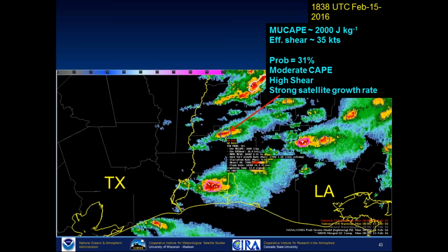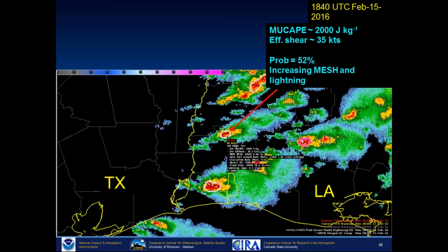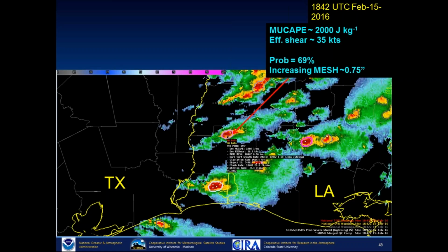I'll just toggle between the two of those so you can look at those observations. You'll notice that the normalized vertical growth rate here is from 17Z. So this particular radar cell has inherited that growth rate from an hour and a half ago, and that is an observation that helps the statistics here. It's a statistically valid observation that helps force the ProbSevere to be a little bit larger, as it should be. So a little bit later, we have ProbSevere up to 69%.